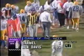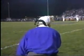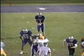I want to see the replay on that punt. Who that is, please, if I could. I'd love to see it. Watch how long he takes to punt this ball. Go ahead, run it. Let's take a look at it. Watch how long.